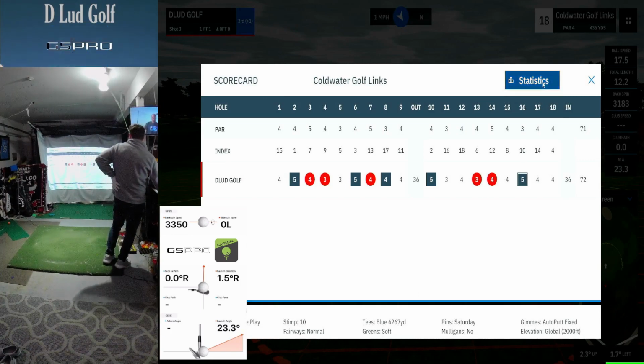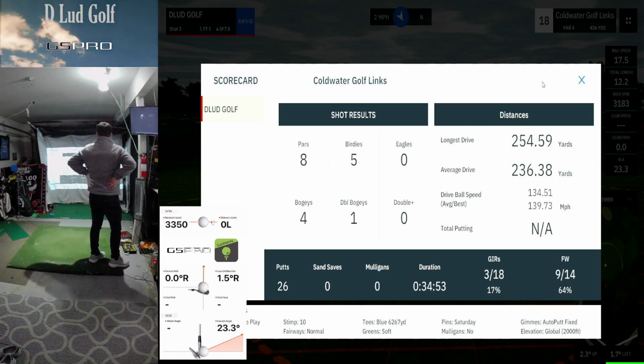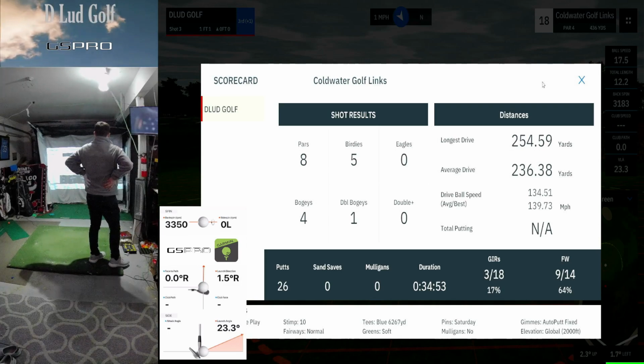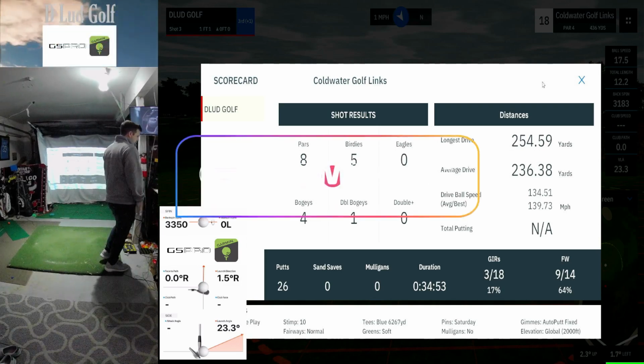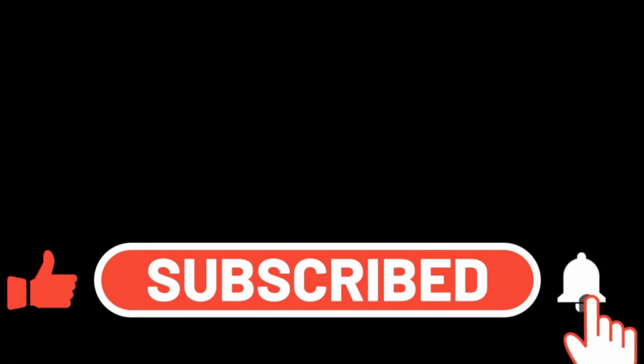Let's check out the stats. Using every driver in my garage. Actually came up with some okay ones. 26 putts. No greens hit, basically. Just a lot of decent chips. The one double really killed us. And that was a fun round.